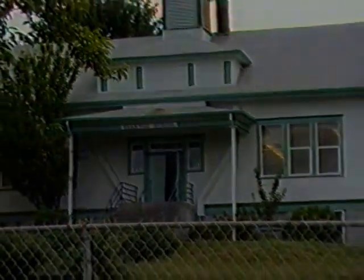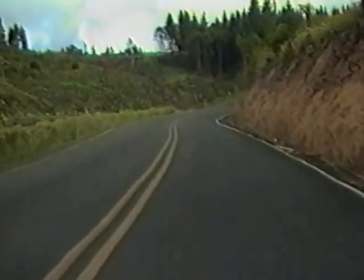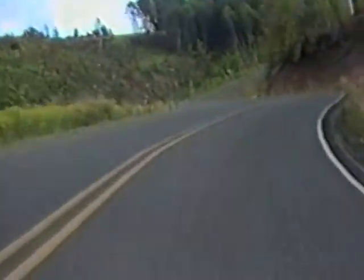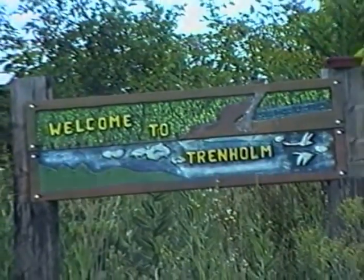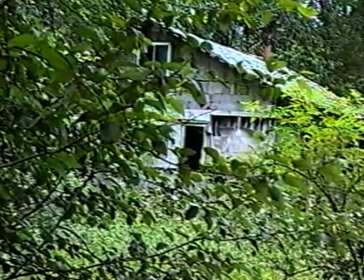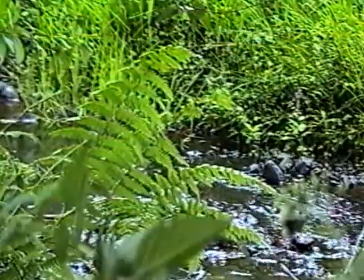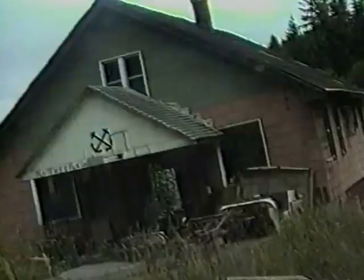Next, after you travel about 6 miles to the west, there's a nice sign announcing the city of Trenholm. But instead of a town, as you would think, there's only a few houses and a big barn left here. Then over the hill from the barn is an old abandoned building, and that's all that's left of the old town of Willark. It's kind of pretty out here though. Then back at Trenholm, there's an old abandoned house, plus about 5 or 6 that are occupied.